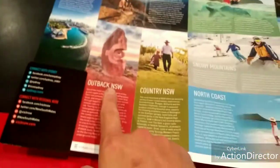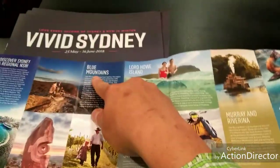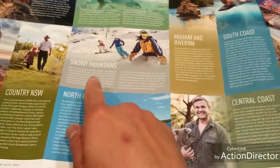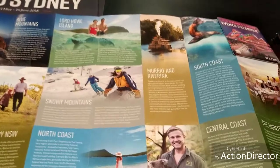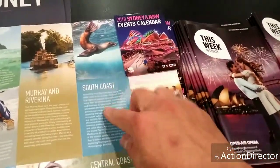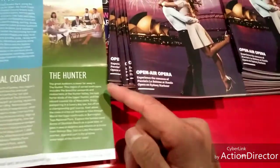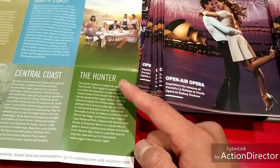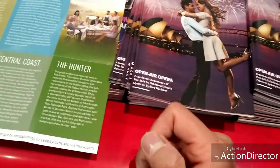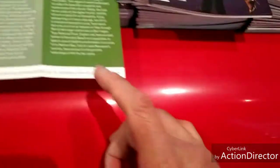You can go to the outback, and you can go to Blue Mountain. It's very, very famous for tourists to go to Blue Mountain, and also Snowy Mountain in this New South Wales region. And also what you will find in South Coast and Central Coast and Hunter Valley. Hunter Valley has very fine wine. You can find some wine in here, red wine and white wine. So you can have a look from this website as well.